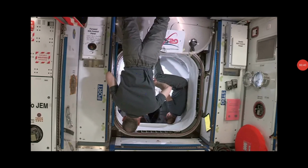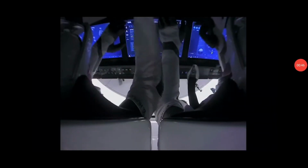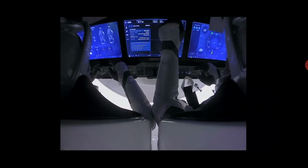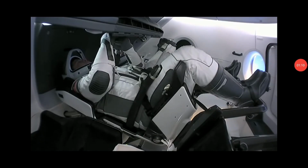They activated, of course, the lithium hydroxide scrubbers on board Dragon during the departure portion of the flight. On the way up, they had a couple of opportunities to perform some manual checks on the space station, making sure that they were echoing that they saw the Demo-2 forward hatch closure.